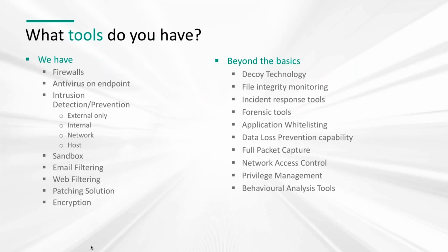The other way to look at it is, and again, you can apply these maturity scores to these different areas, looking at your different technologies. On the left, you have the more basic stuff that most organizations will have, and on the right, you've got the beyond the basics, things that organizations are thinking about and maybe have implemented because of a specific risk, but otherwise should probably be looking at a little bit later on in the maturity life. But again, you can apply that maturity score both to the process as well as the technology, which is what we do.